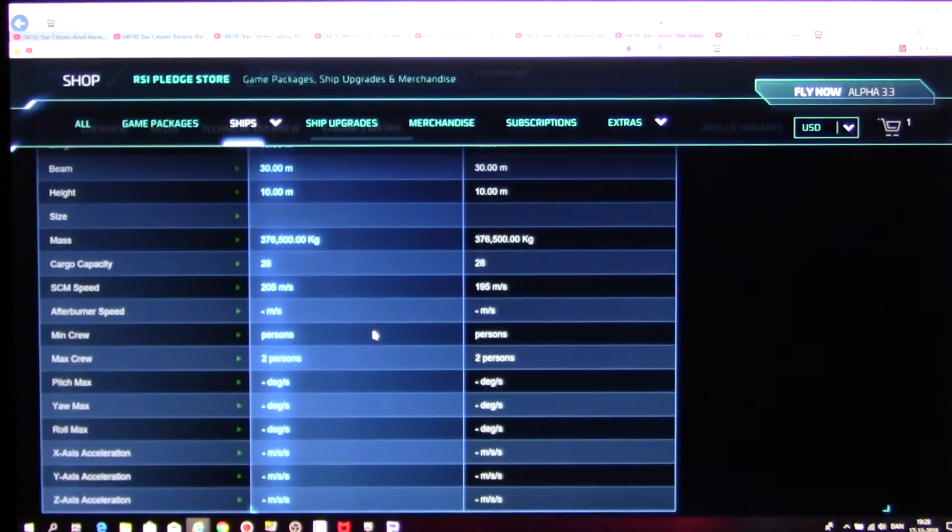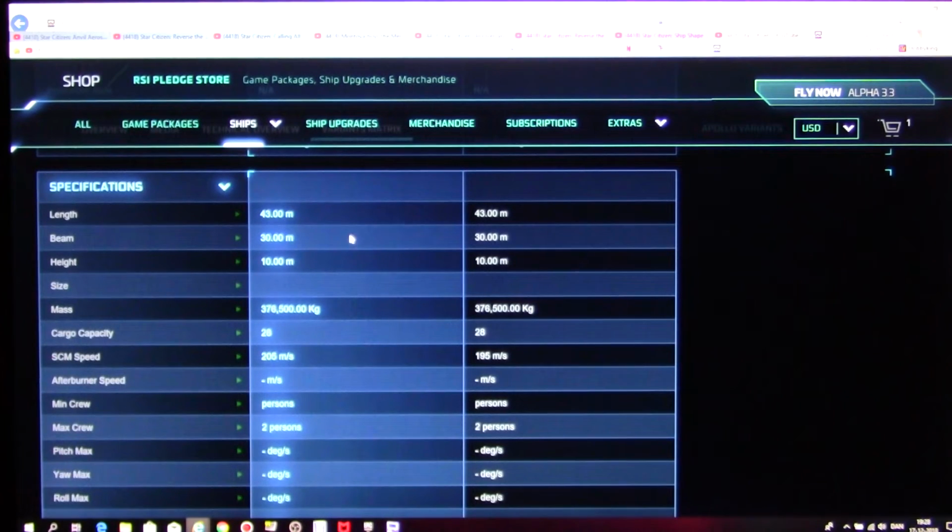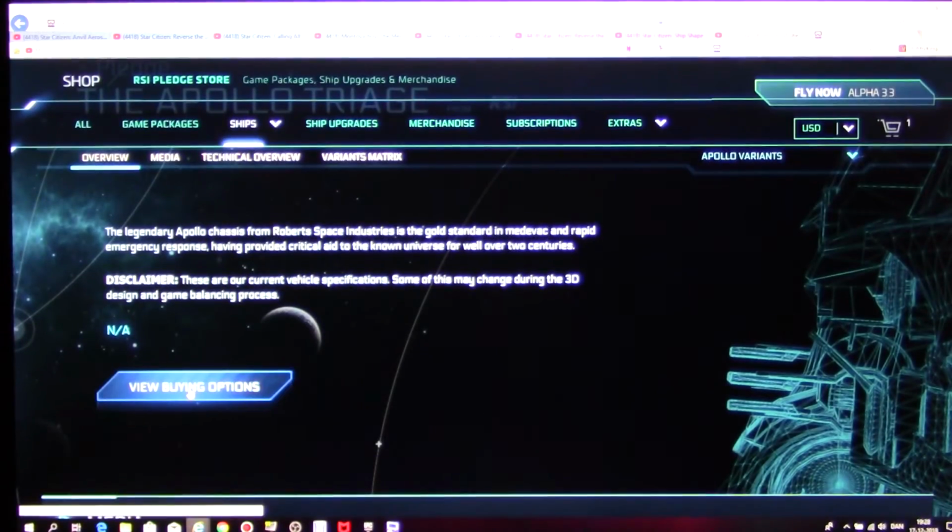I don't know. If you have a ship for 4 crew, is that maximum 4 players it can carry, or can you have 20? I'm not sure, but this is not for sale.